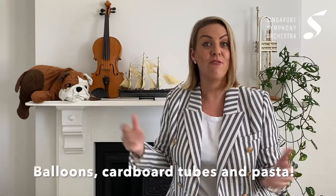I thought it would be fun to have a little play along with this movement. So while we listen, I'm going to make a couple of my own percussion instruments just out of things that I have found around my house. You might have some good ideas too.